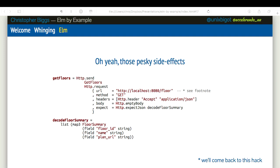Now, before I said that our model update can return a command along with the new model. This is the way, besides the view, that we can talk to the outside world. A common example is here where we're making an API call to get our map data. We're invoking a HTTP request and passing two critical pieces of information. First, a response parser, which is that expect JSON function, plus a description of the format of the expected JSON data. And secondly, that got floors argument there is the message that we will pass back to our update function.